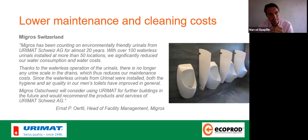So this is a testimonial of Migros Switzerland. That's the biggest retailer. It's equivalent to maybe Tesco in the UK. They work with us for 20 years now with over 100 urinals from Urimat installed. And they also say there is no longer any urine scale in the drains, which reduces the maintenance costs. That's what the head of facility manager of Migros says.